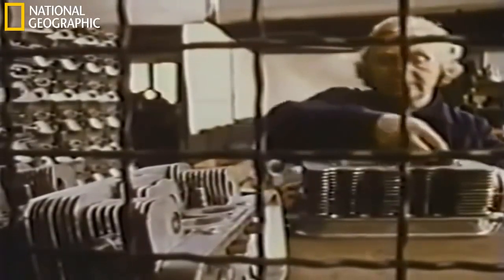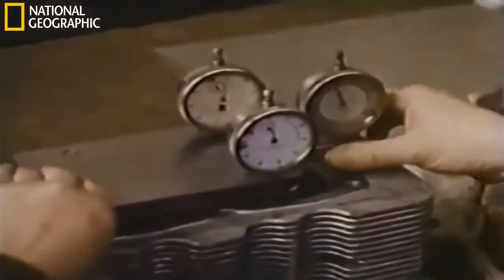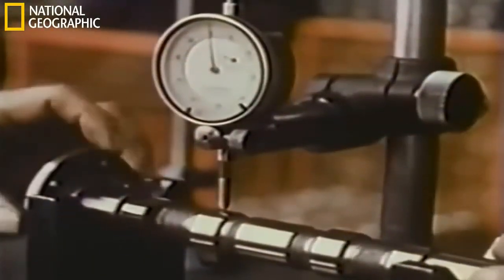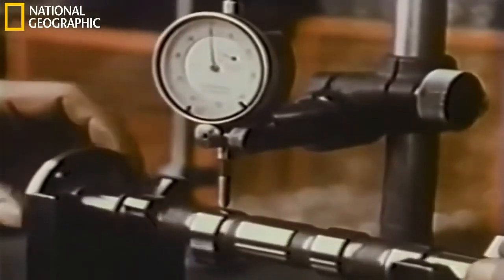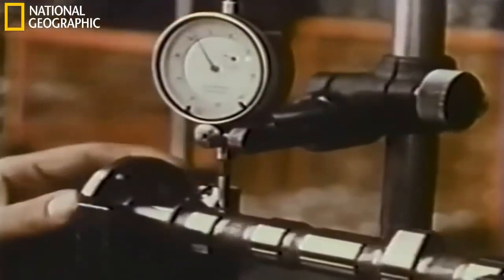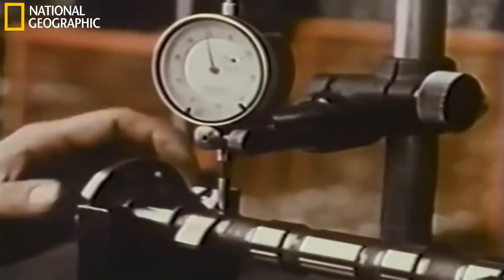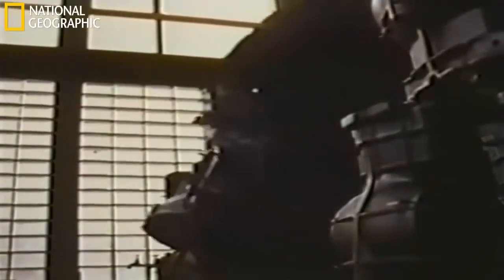This worker, who has been with Porsche for 7 years, makes the final inspection of the cylinder heads against specifications. Another critical inspection takes place here with the camshafts being checked out. Before going into the final assembly lines, crankcases and transmission cases are steam cleaned in this special bath.